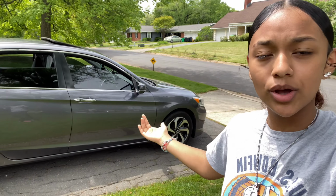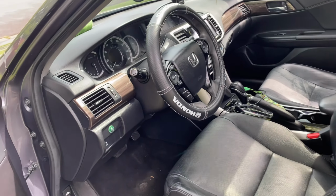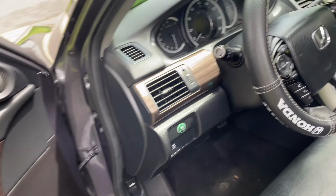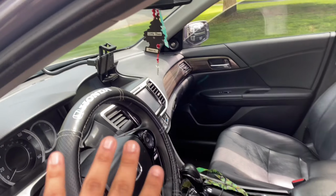And that was the quick little tour for the outside. Don't mind if my head look real shiny, I'm in the sun right now, but let's get in the car. All right, so once we open the car, we get in here, we got the wood glossy interior in the front, you feel me? The black leather seats. As you see, it looks really spacious.